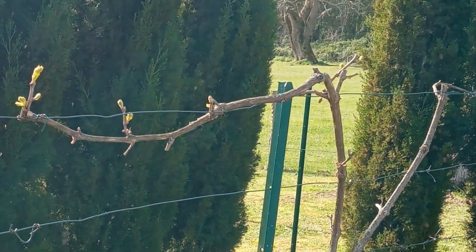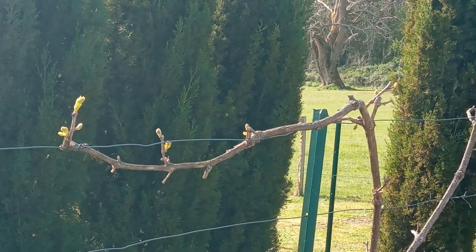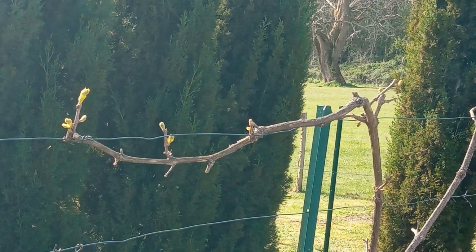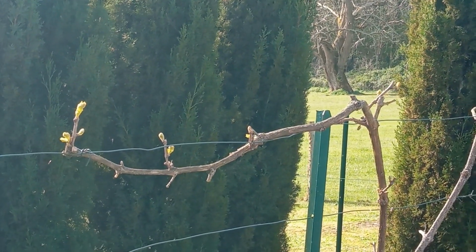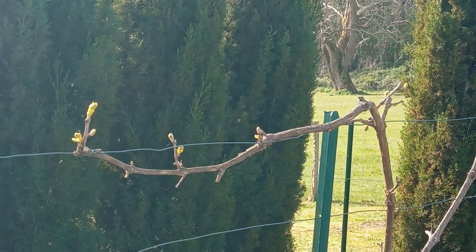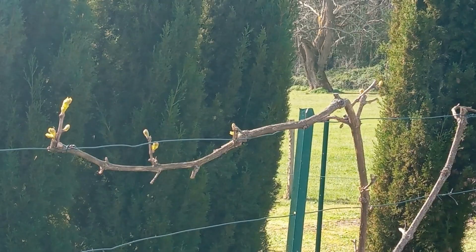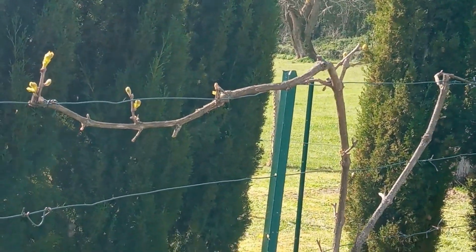So the vine that I cut hard back is putting out new shoots, and I'll just keep an eye on them because I don't want this to be overburdened this year. It would be nice to have some lovely bunches of red grapes that I can make a little wine with towards the end of the year, but it's doing okay.